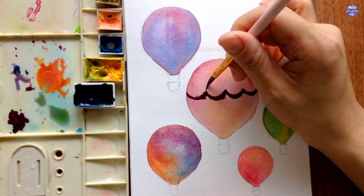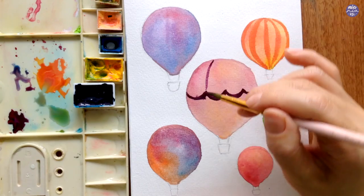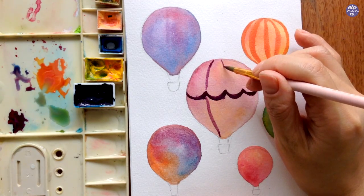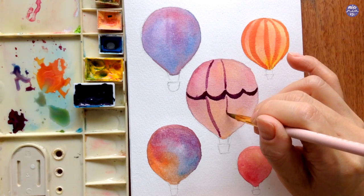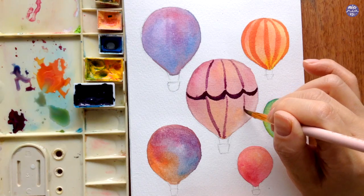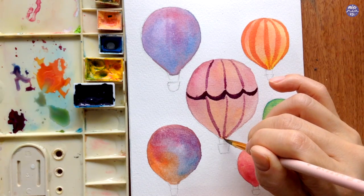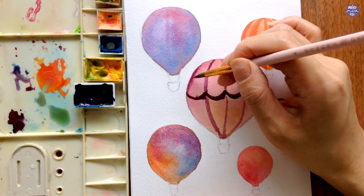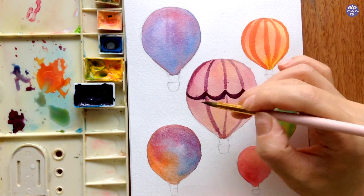For the colors, I use similar tones, if not the same as the base colors, but just in a thicker consistency so the details are a bit darker compared to the base color. The only pointer to look out for here is how I've painted the lines. Even if they're simple straight lines, I always try to follow the contour of the shapes to enhance the round form of the hot air balloon.